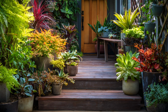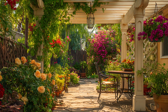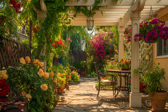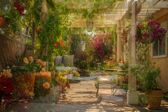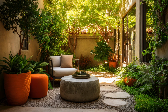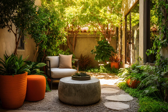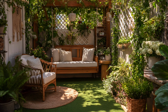One of the strongest currents driving future design is smart technology. The rise of the smart home has naturally extended into outdoor spaces. Automated irrigation systems now ensure plants receive the precise amount of water needed, while soil sensors provide real-time feedback about nutrients and hydration. App-controlled lighting systems allow homeowners to change the atmosphere of their gardens with a single tap, shifting from bright functionality to soft evening ambience.